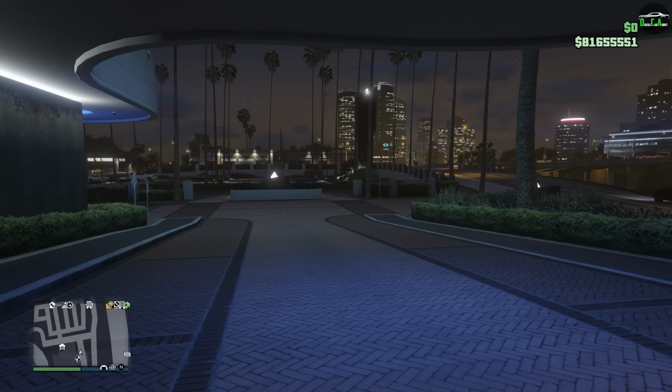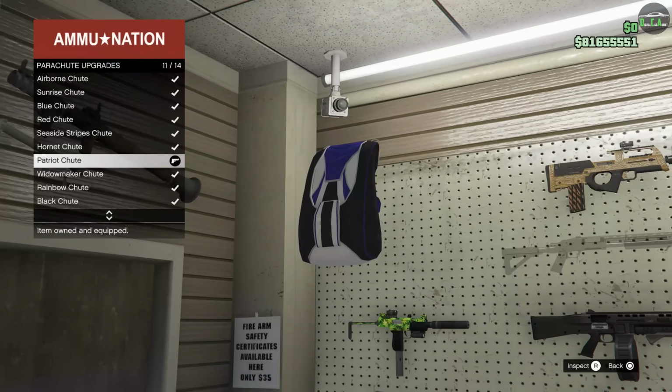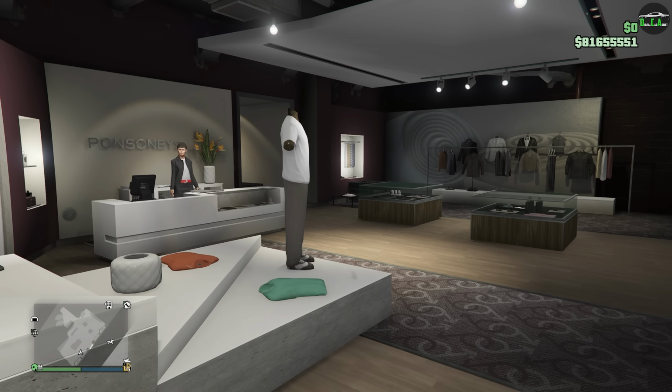In terms of login items, you can get 100,000 GTA dollars just for logging in this week, which is pretty cool. In terms of free items, we have the Patriot Parachute, which is nice. In terms of miscellaneous discounts, we have 50% off the Independence Day themed clothes, weapon tints, etc.